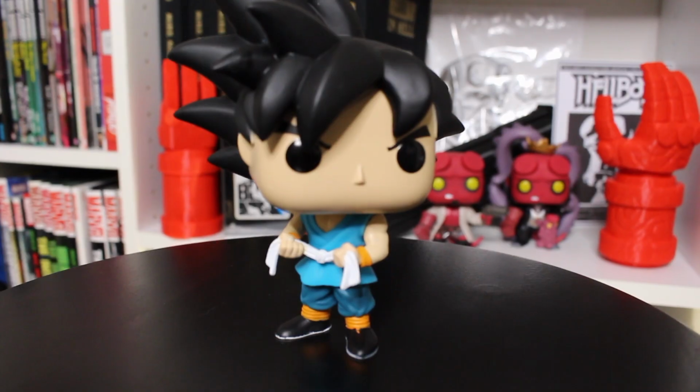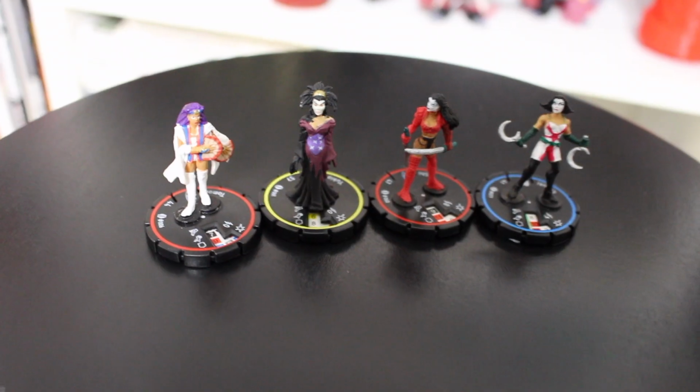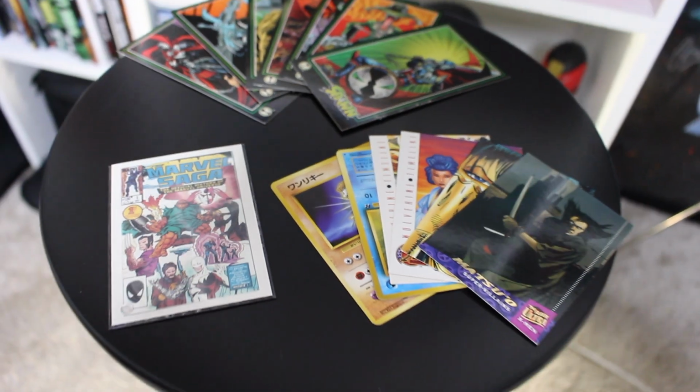So let's recap what we got here. 10 comic books, 1 box collectible, 2 action figures, a set of hero clicks, and a pack of cards. That's what's up. I recommend that you order your own comic chest and see what it's like.